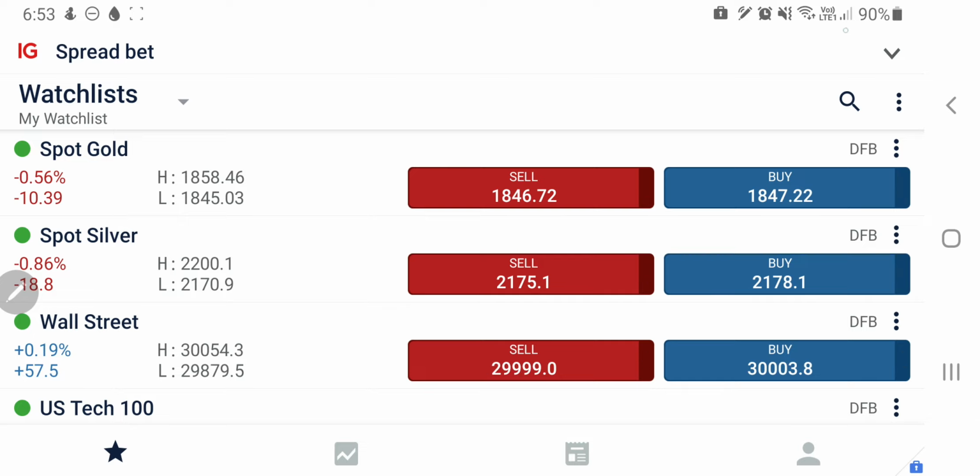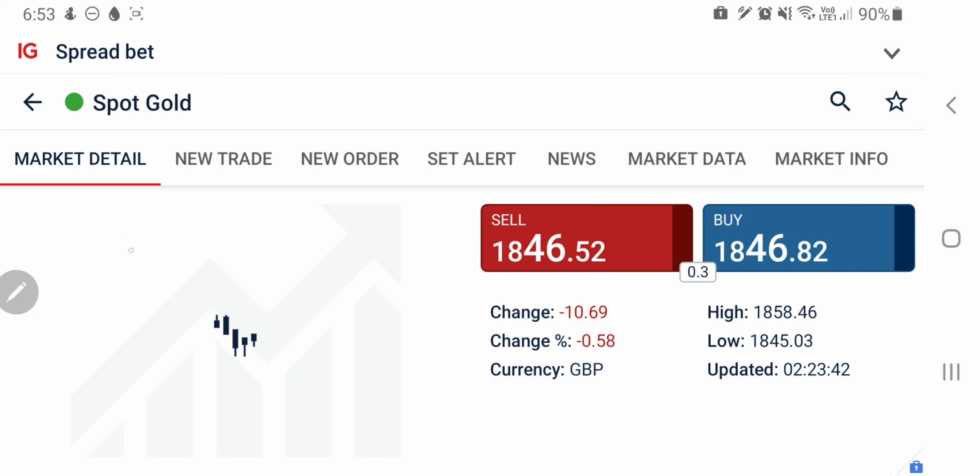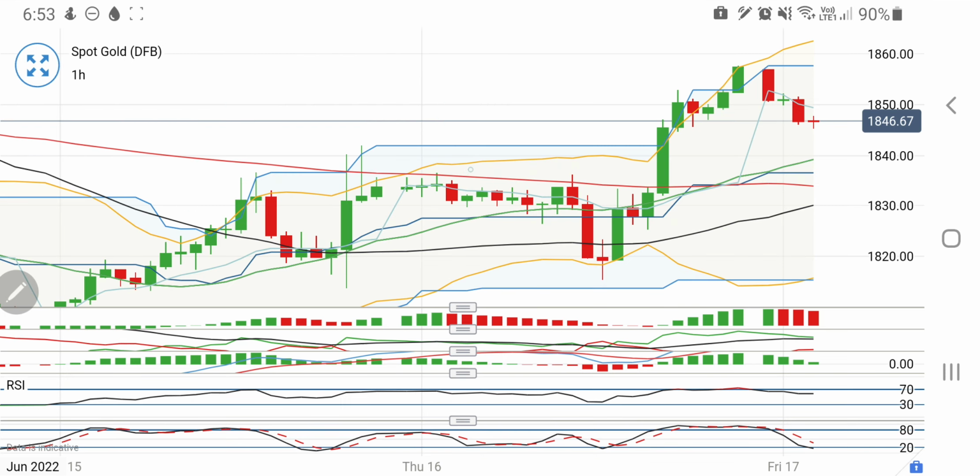First we will look into gold followed by silver, and do listen to it carefully as we share the strategy for the day and the targets for the day. So let's start the day with gold first.